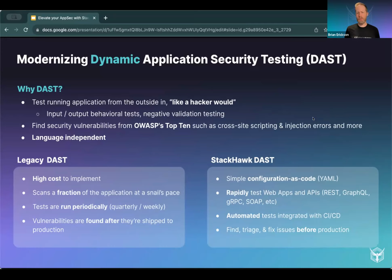And StackHawk is really DAST for modern development teams. It's simple. Just a couple lines of YAML configuration can get you up and running. It's fast. You can rapidly test web apps, APIs, pretty much any kind of web technology, and it's automated. So those tests can be run in your CI/CD every time code is pushed to your code base. And all this comes together to help developers find, triage, and fix issues before they get to production.